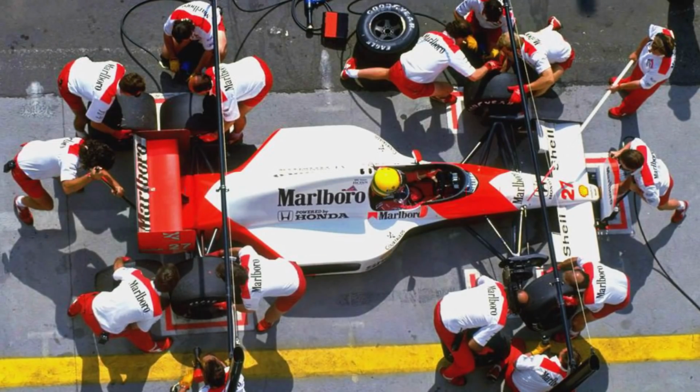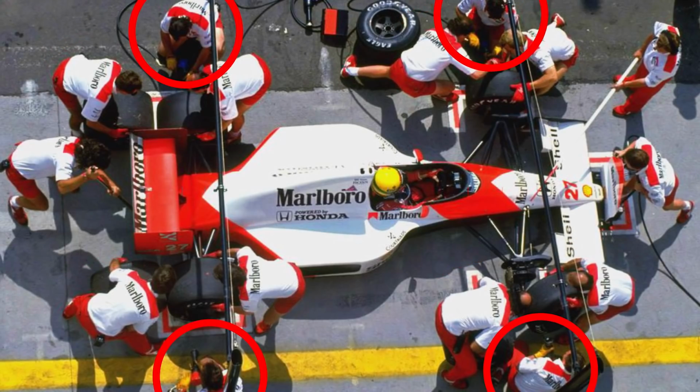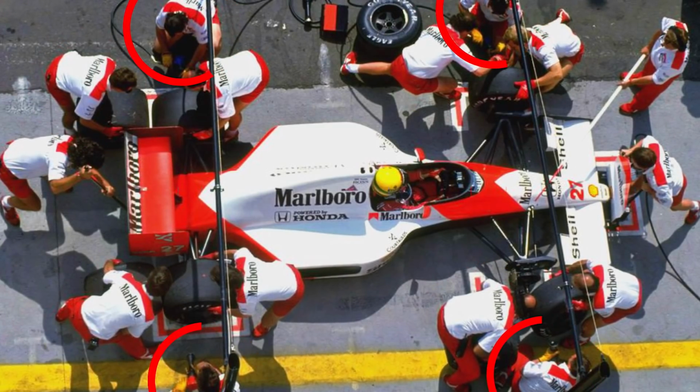So for instance, 2 jackmen, one in the front and one in the back, 2 tire carriers and a gunner for each tire. The gunner unscrews the wheel nut, the worn tire is removed. Then the new one is fitted by the second carrier. Then the wheel nut is screwed back in, the car is lowered, and away it goes.